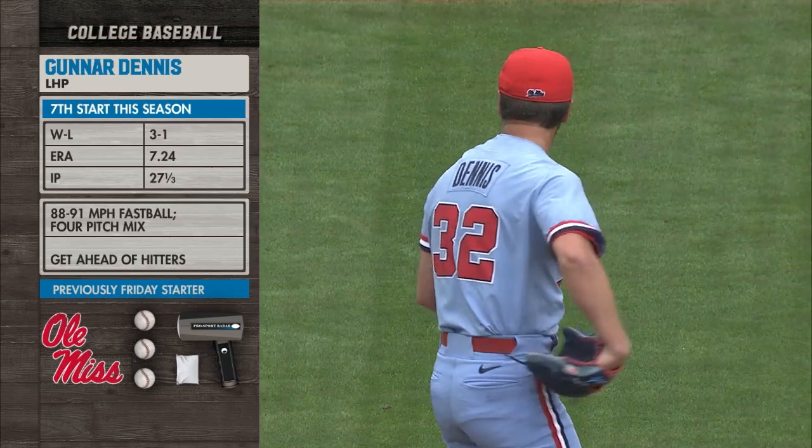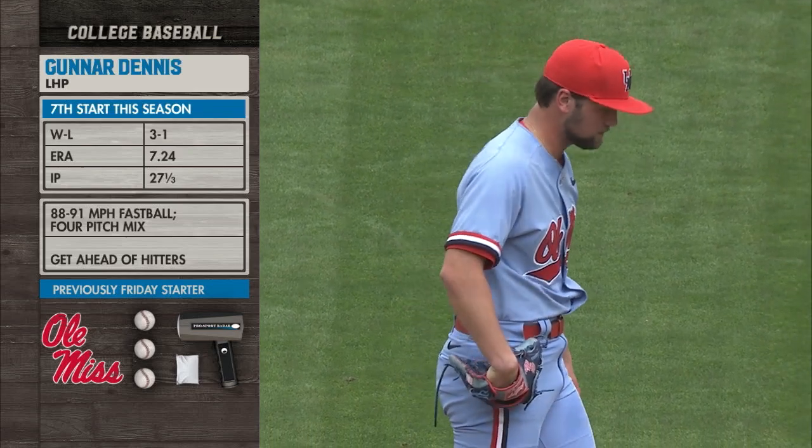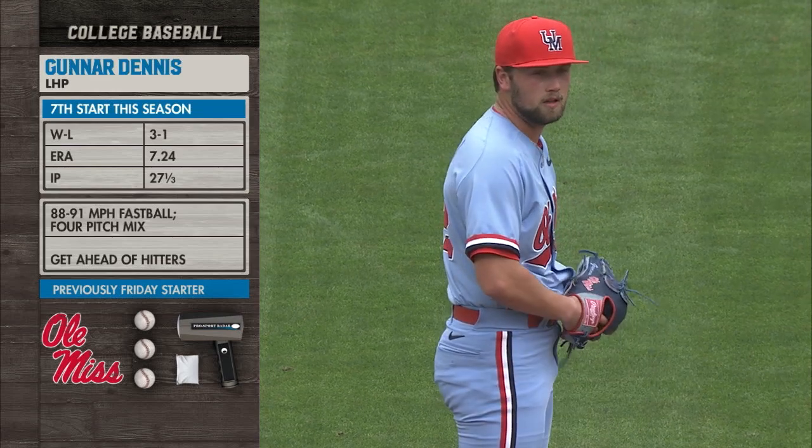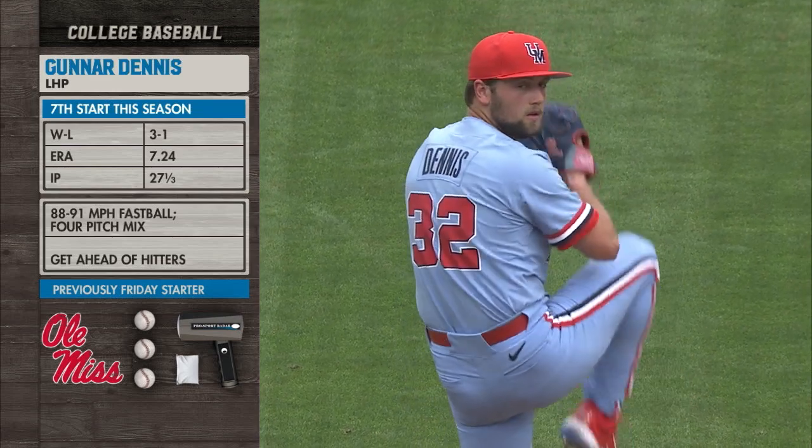The fastball's going to be upper 80s. He's not going to blow anybody away. He will mix his pitches, and he's going to have to get ahead. We've seen these Kentucky hitters. They can swing it. In order for Gunnar Dennis to be effective today, he's going to need to pitch ahead.